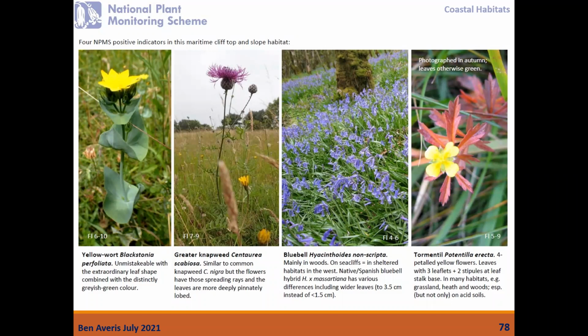The greater knapweed looks like the ordinary knapweed, except that if it's in flower, you'll see those big long branched rays sticking out all the way around the outside. But even when it's not in flower, the leaves tend to be more consistently and deeply lobed, and you can see some lobed leaves in that photograph. And there's also a bit of a difference in the bit just below the flower head. So even a flower head that hadn't opened or that had gone over, the coloration in the scales, dark and light, is a bit different, more kind of mixed.